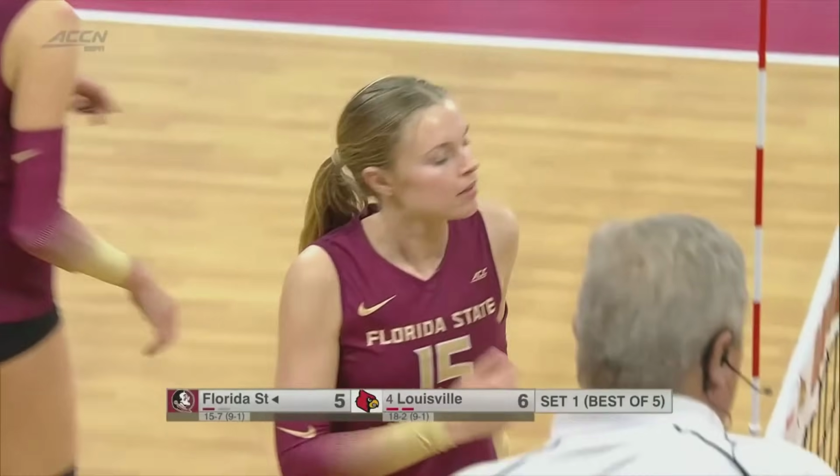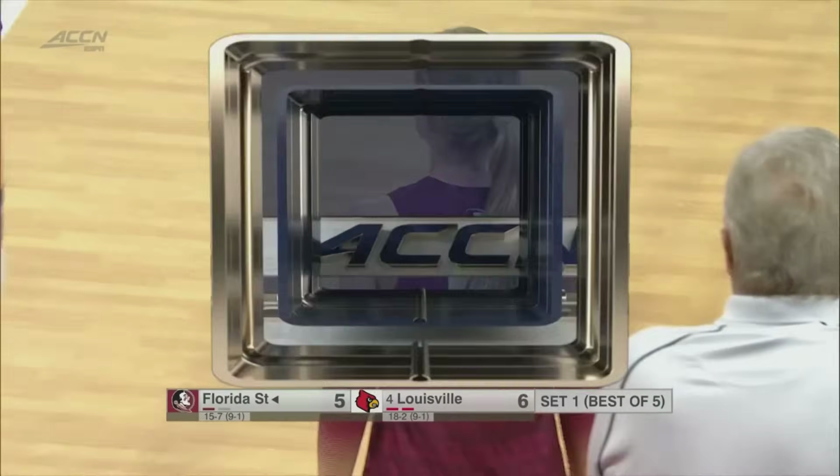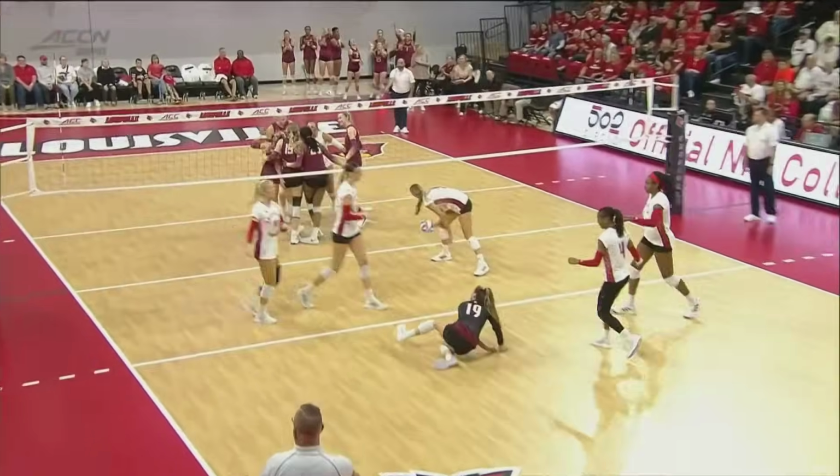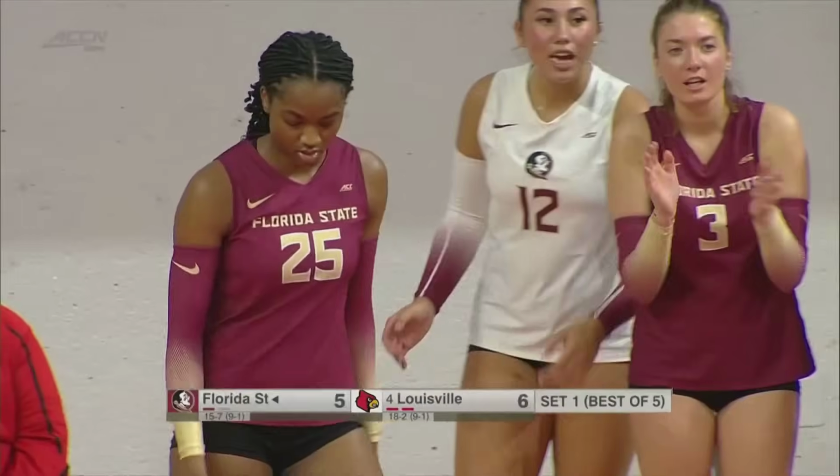Here's a point to Florida State to keep it close. Fantastic quick ball, and Conley's able to find the line before Anna De Beer can close on the block.